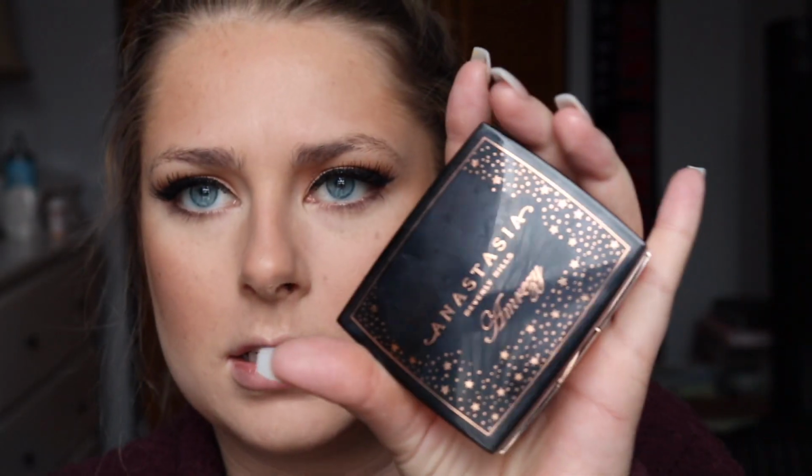Alright, and then just my Physicians Formula Butter Bronzer in the shade Plum Rose. It just smells so good. I love it. I just got this maybe 2 weeks ago, the Anastasia Beverly Hills Amrezy highlight, blush.